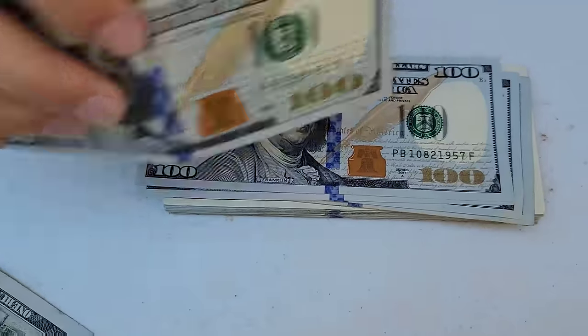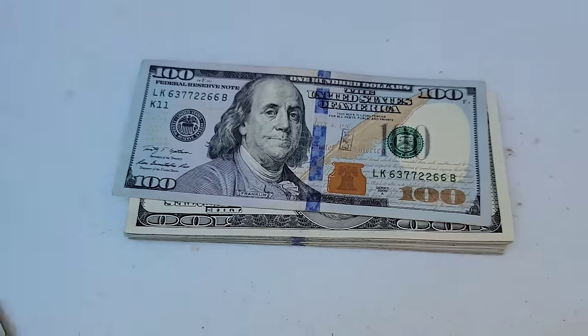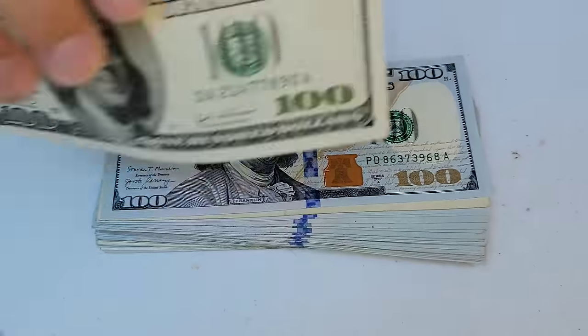Whoo, you're starting strong. You got off with an E. You got some marks there. All right, not bad. You feeling it this time? This is the one. Oh, upside down $100 bill. Should have done that.